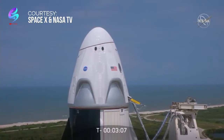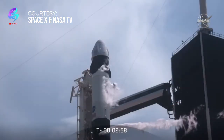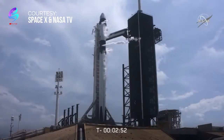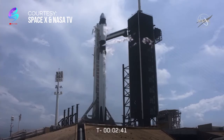MVAC igniter purges. I'll go bleed. Dragon has transitioned to terminal count and is on internal power. Stage 1, locks load, close out. Okay, we're T minus 2 minutes, 42 seconds. Stage 1, locks load is closed out.